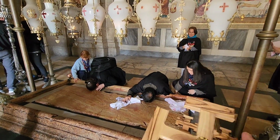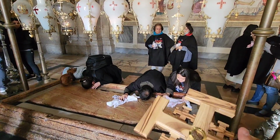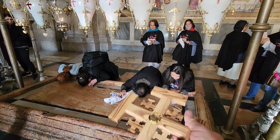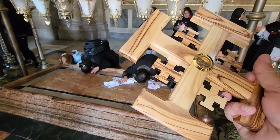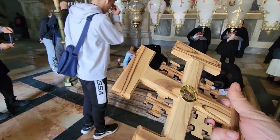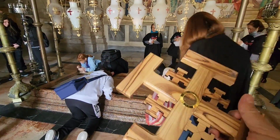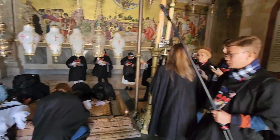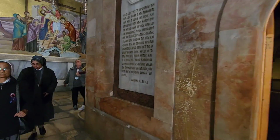You know, you can buy any cross here and take it home. But if you bless it at the place where they laid the body of Jesus, that is priceless. And according to the Greek Orthodox, if you feel sick, the best way is to hold it. The energy is so strong now. Then we will continue the story.